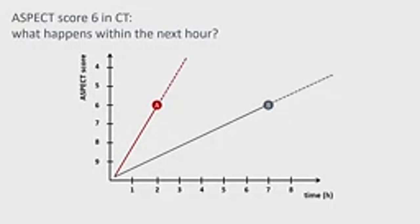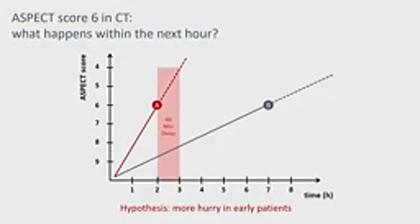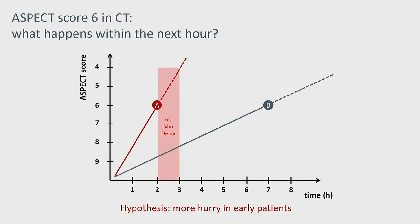If we extrapolate this development and we just assume, to make it very simple, that we have a linear relationship here, the hypothesis that we had is, if we have a 60 minutes delay in the early patient, the infarct growth will be much higher than later on. And this is one typical misconception of the old days, that if you are very early, you still have time because you are in the time window. But this is total nonsense, probably. And if you are later, you seem to have more time here. But is this actually true? Do we have more time if we are later on?